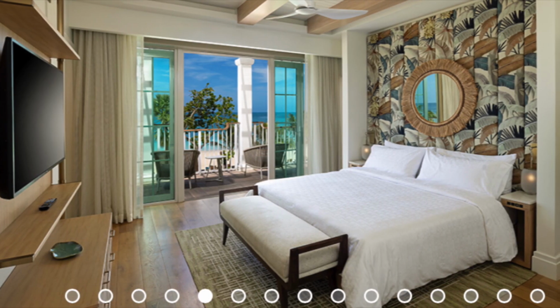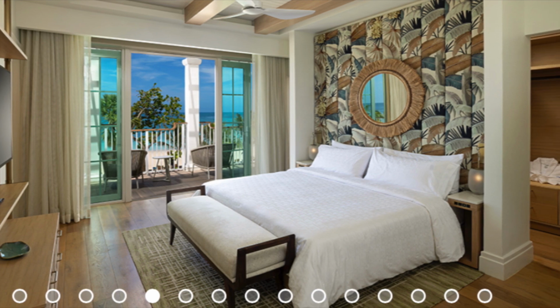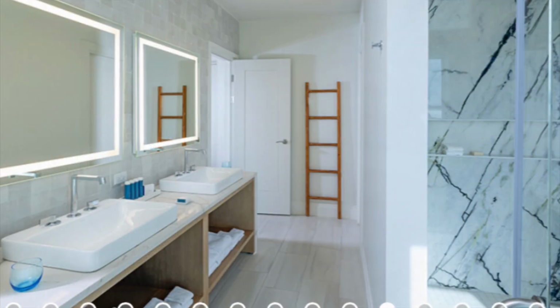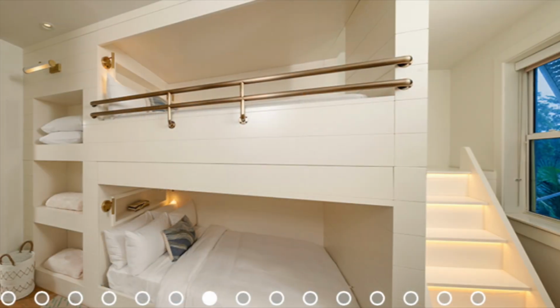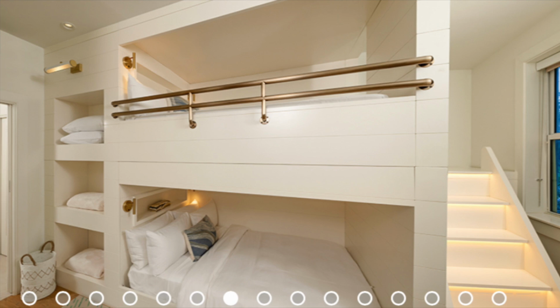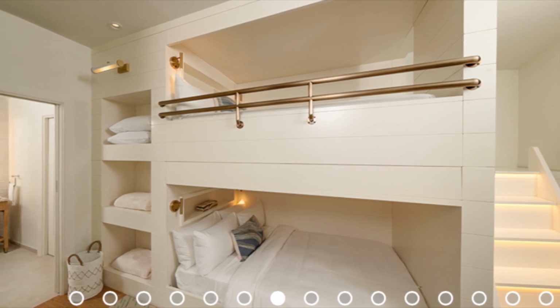They're meant for large families traveling, or groups of friends with children traveling, because Beaches is a family resort. So these villas include multiple bedrooms and multiple bathrooms inside the villa, of course, to accommodate everyone.